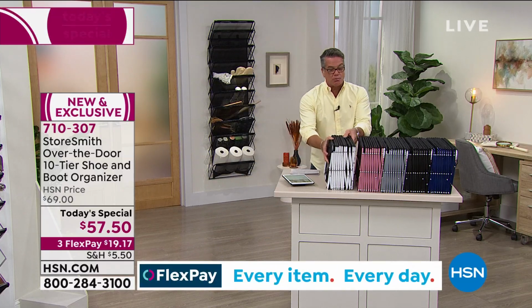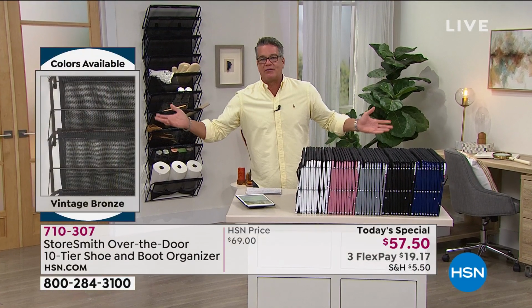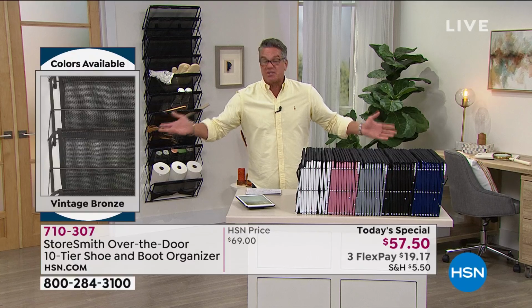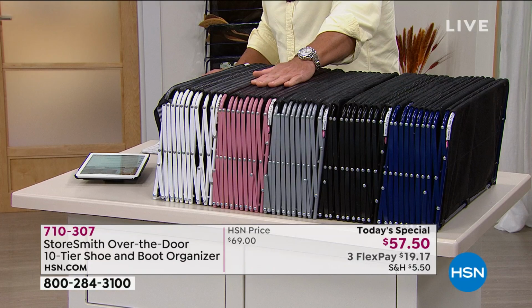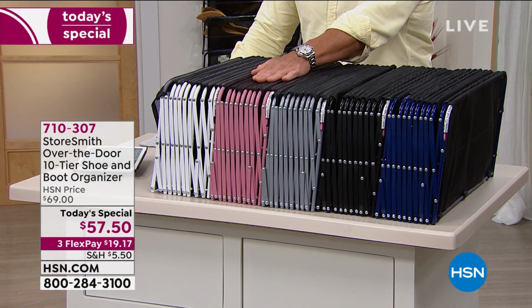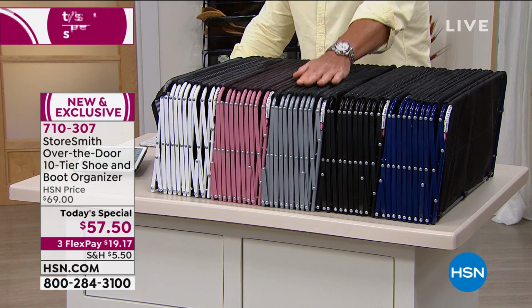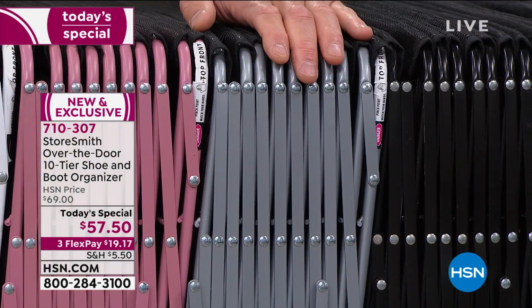We have it in vintage bronze. We didn't get that one shipped to the studio, we're sorry, but we have it available. It's vintage bronze. It's distressed bronze, which a lot of people love. It's very, very cool. This is our brand new Dusty Rose. So if you want to put this in your little girl's room, right? Or if you want to put this in the powder room, perfect for that. This is silver, I'm calling it platinum, excuse me. So that's a great, great color.